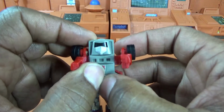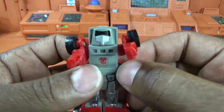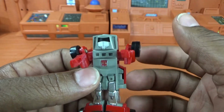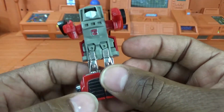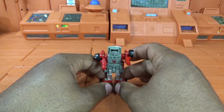He looks very much like he belongs in the GoBot line. Really does, with that head shape. And you think over the years they could have remolded the face to match the cartoon, but they were just like, look, we're stamping this out, kids are buying it, and that's it. But yeah, I really enjoyed this guy.